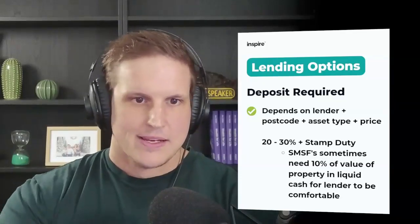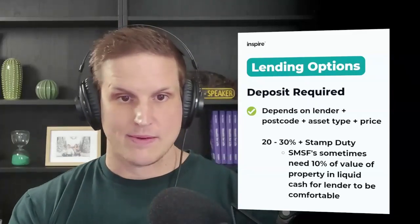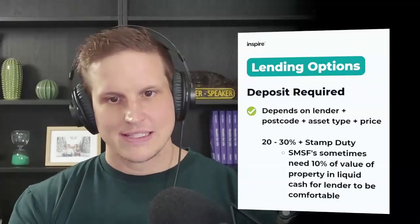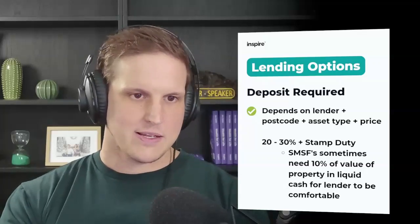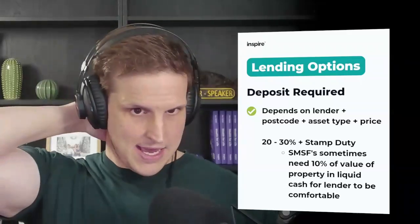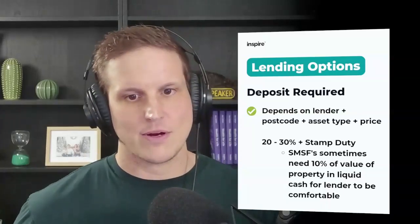Deposit required. Again, another logistical thing if you're buying in super, it depends on the lender. A few things, and again, this has all been feedback from what we've seen. We've seen different postcodes attract different LVRs, asset types, price points. But generally, what we see is that the client will need 20 to 30% of the value of the property in cash plus stamp duty. And then sometimes that lender will also require 10% of the value of the property in liquid cash. I haven't seen that recently though. So it's been a long time since I've seen that requirement.